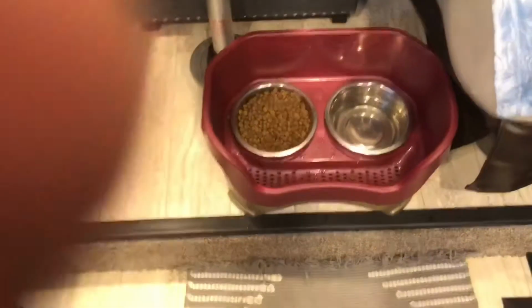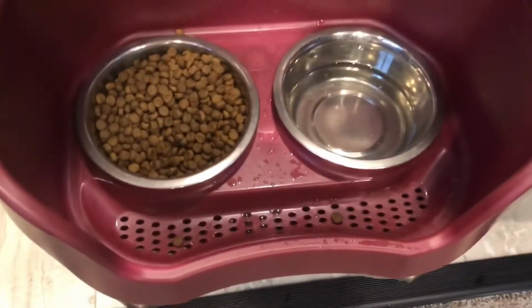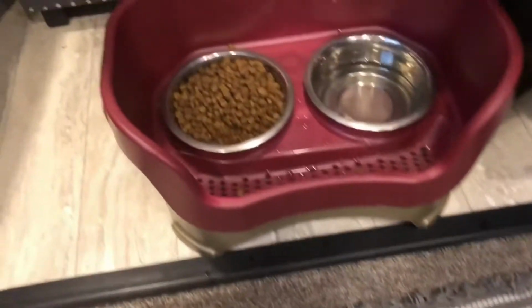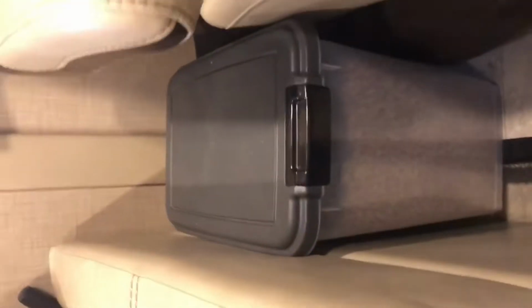Love it. So down here under this, Wilson has his water and food. The cool thing about this is you see the little holes there? What happens is instead of the water going all over the motor coach, it drains down into the bottom portion of that, and it's easy to clean out and also filters out his food. Sorry, bud. Didn't mean to get in your way there. Extra food for Wilson over here, which is very cool. So yeah, that's the front part of the coach.